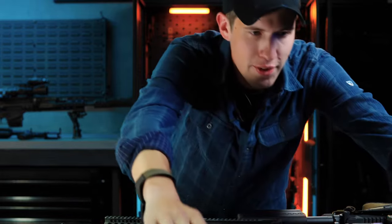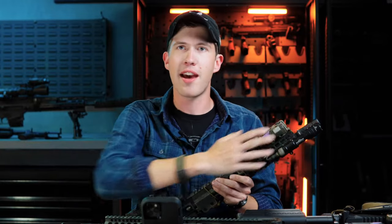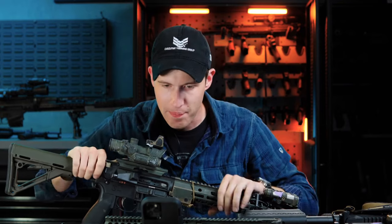Simplicity. Less is more. I still want to have a carry handle, but I still have to have an Ingall on there. I still got to have the fancy stuff out here, but I can have a carry handle back here. It'll be all right. It'll be okay. All right.